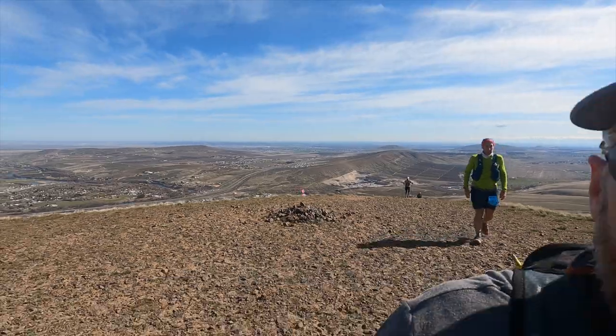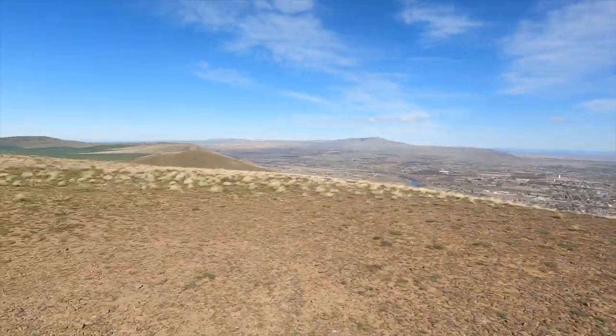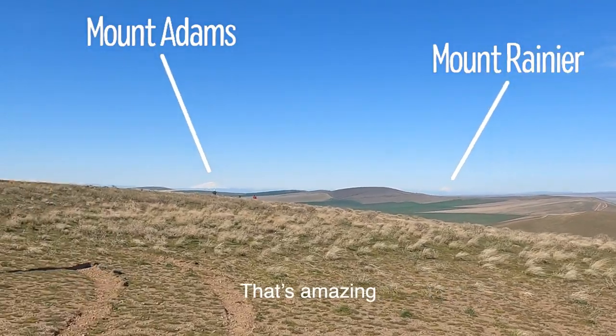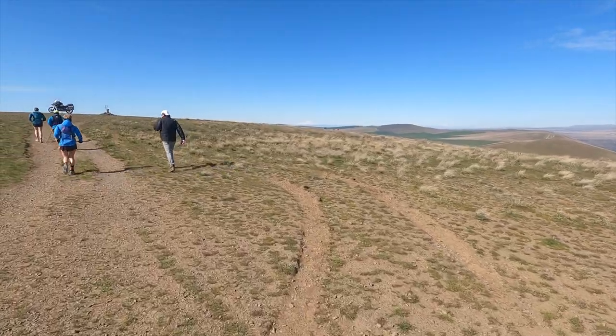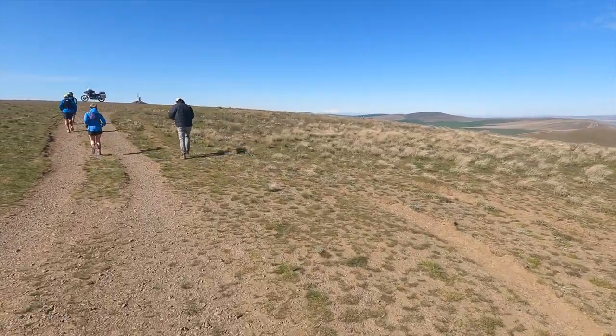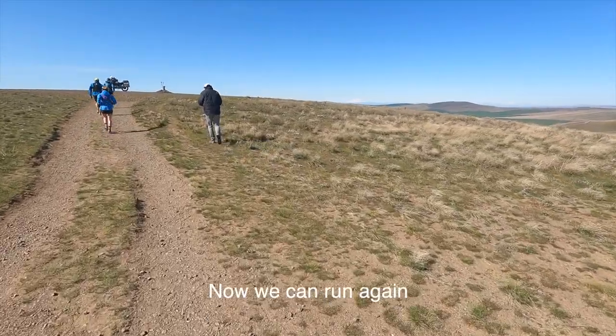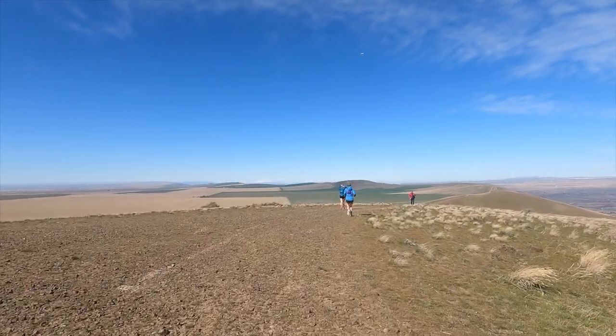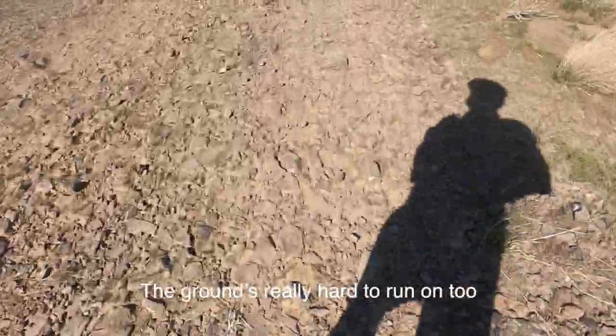Wow, that's a beast of a climb. That's an amazing view back there. Sounds off in the distance. It's amazing. Okay, now we can run again. The ground is really hard to run on.